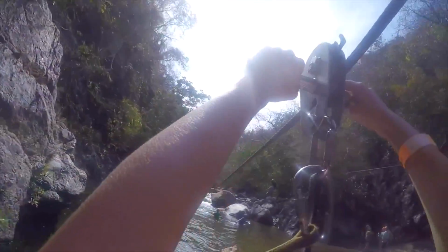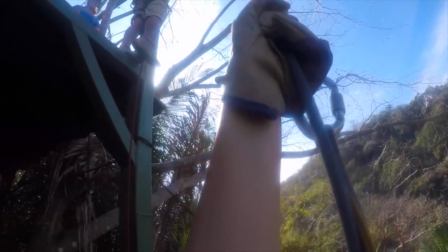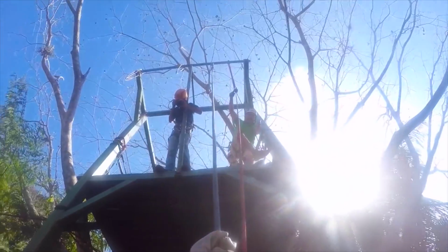Also, one of the zip lines went through the water and it was so fun. I've never seen that before. And we also did some water rafting. But my favorite part was doing the rappel. They have you go down a rope and there's nothing you're bouncing off of. It's all just your own weight and it was so cool.